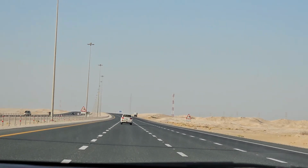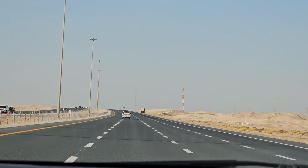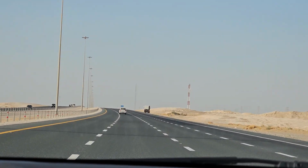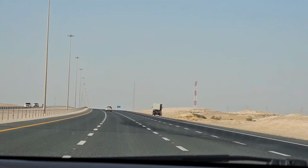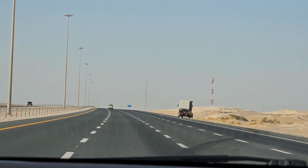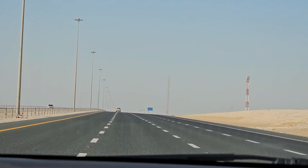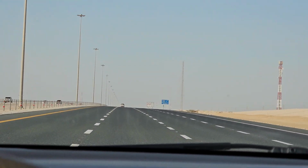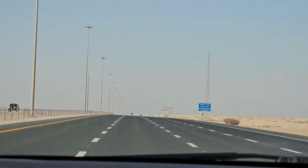Once the fingerprints are done, at the same moment they are registering you with your entry stamps on your passports. After that, you have to proceed to the next counter, which is quite easy. They scan your car number and they give you another paper for clearance to your car.